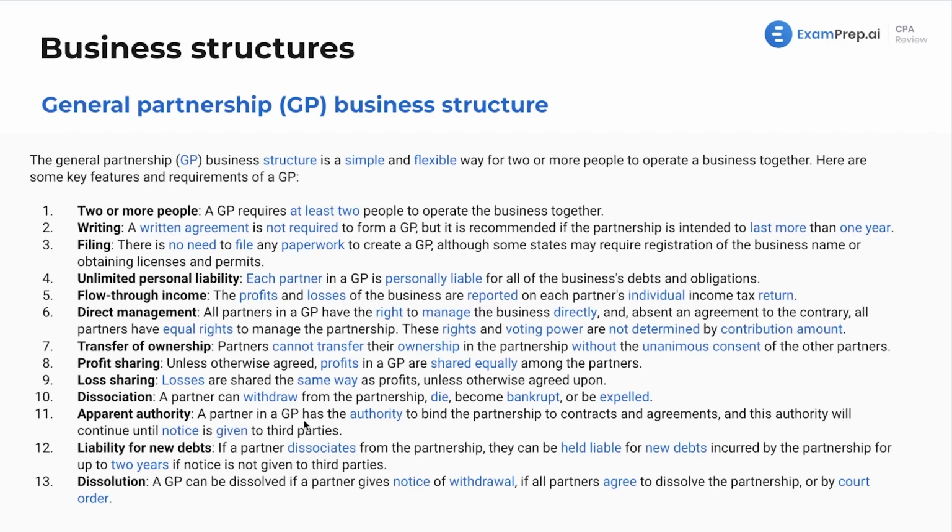A partner in a general partnership has the authority to bind the partnership to contracts and agreements, and this authority will continue until notice is given to third parties. Let's use a nice classic example. We've got an accounting firm that is a partnership, and let's say you've got a partner at the accounting firm. They're going to run around and sign documents. They're going to make new deals and contracts with entities. They're going to sign up new audit partners, new tax clients, new audit advisory clients, everything like that. And as far as anyone knows, that is what they can continue to do.